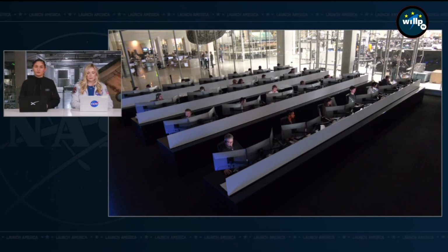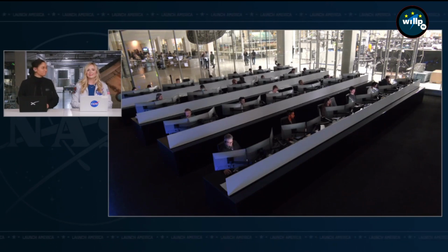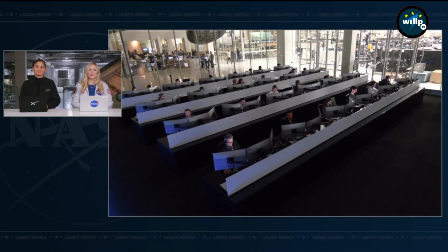Again, this is to keep the crew safe. There's a number of choreographed maneuvers that the Dragon spacecraft has to do to make sure that it can safely depart away from the International Space Station, and then it will soon begin maneuvers over the course of the next 30 hours or so to make its way back down to Earth. And with Crew-8 now undocked from the International Space Station and on their way towards that targeted splashdown off the coast of Florida on Friday morning, let's take a moment to learn a little bit more about the crew we're bringing home.